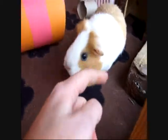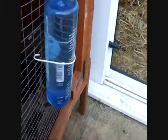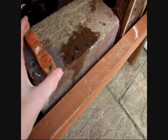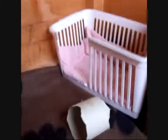You've got Dizzy, you've got these things on the cage. I cleaned out that water bottle today because it had a bit of algae on it, which is disgusting. Vegetable. Brick to catch the water because it drips a lot. And then I've got the carrot, the wooden thing, and like that bed.